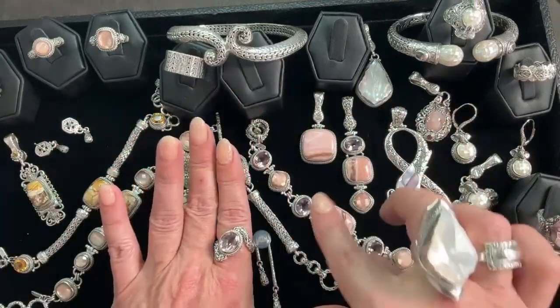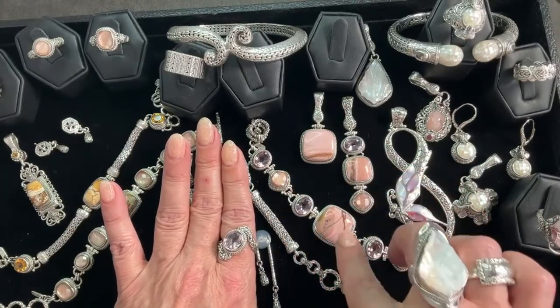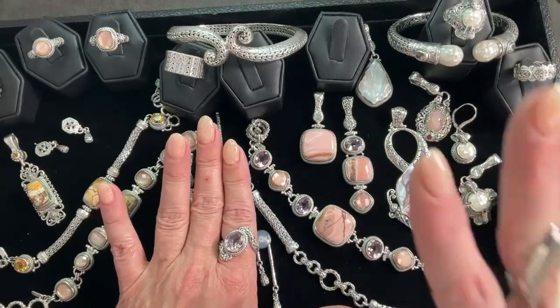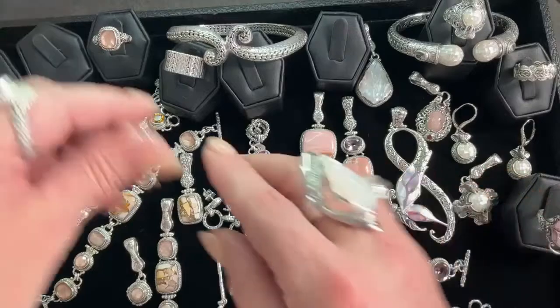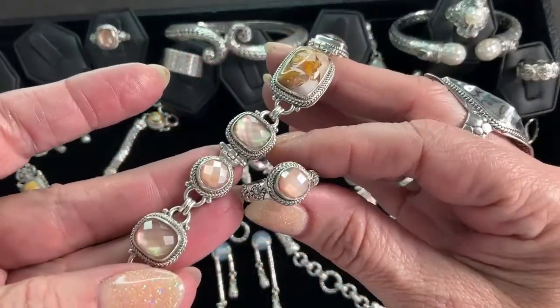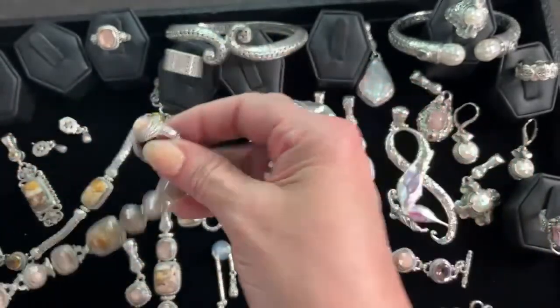So I have only a small amount of the peach moonstone left if you want a square on the website, but there's like 4 rings left, 3 earrings. But I did this really cute one, the reshaded mukite. It goes with the other peach. I told you I'm doing peach, ladies, this peach is so amazing.